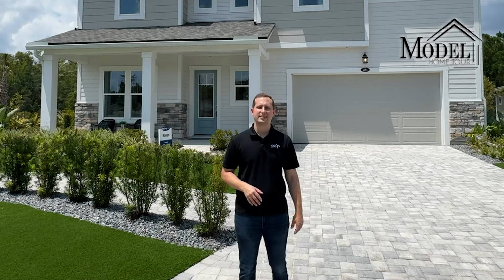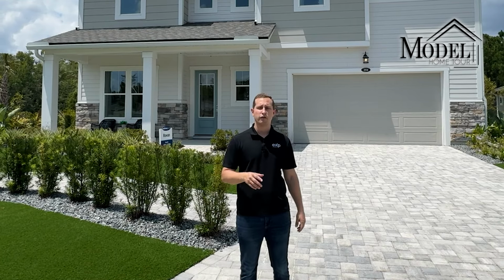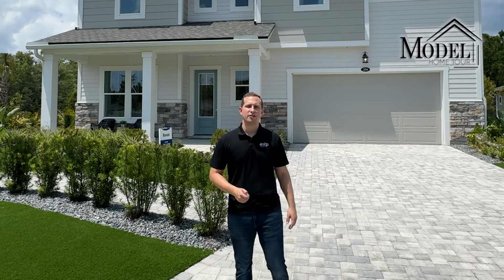Also, make sure you stick to the end because we will be going over some different builder incentives we are seeing Mattamy offer right now here in Rivertown. All right, now let's go and check out the Rowan floor plan.